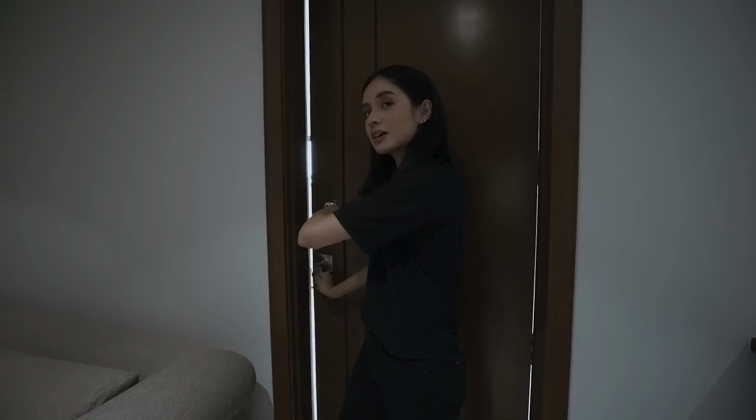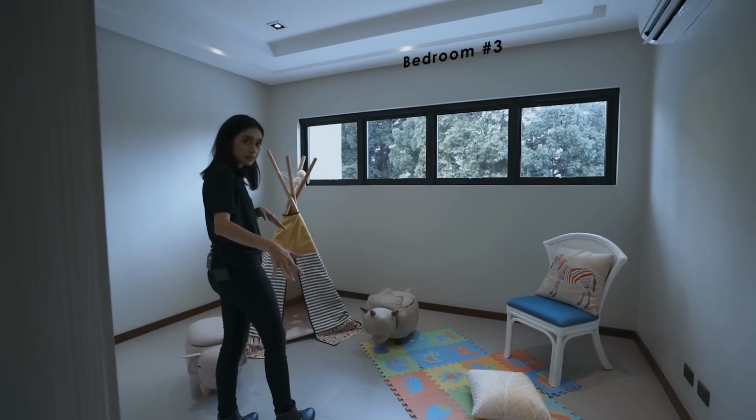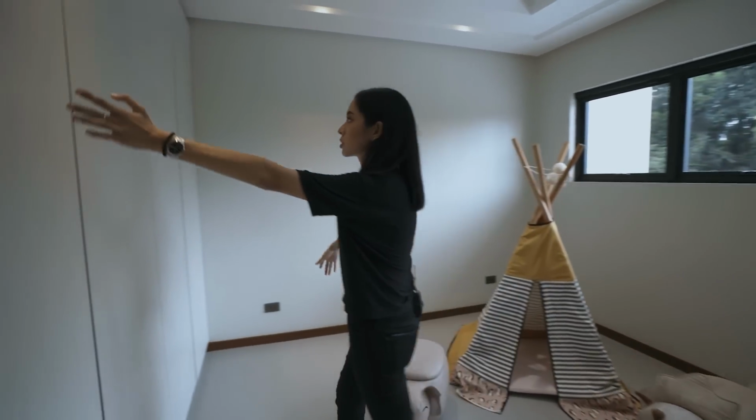Okay, so right next to that, we have bedroom number 3. So in here, you have this much space. You have outlets all around. And then this entire wall is basically storage. It's your wardrobe space.